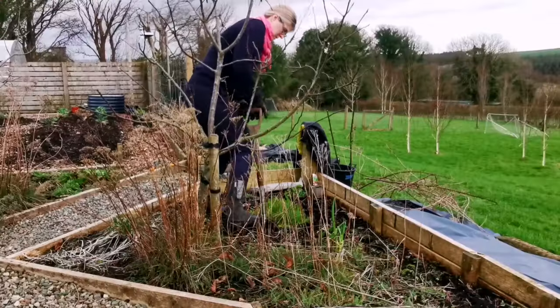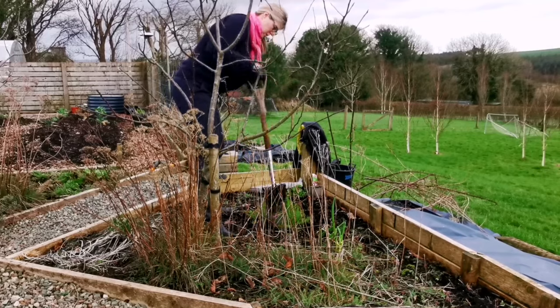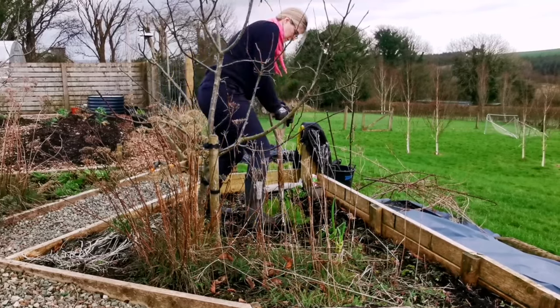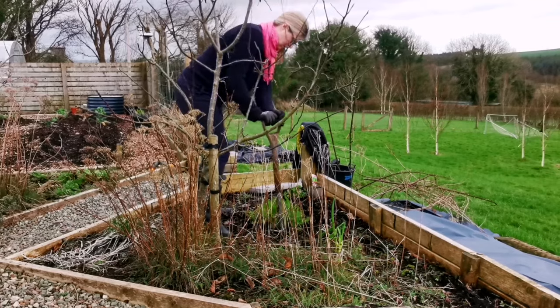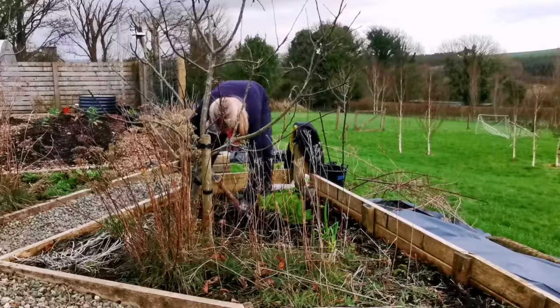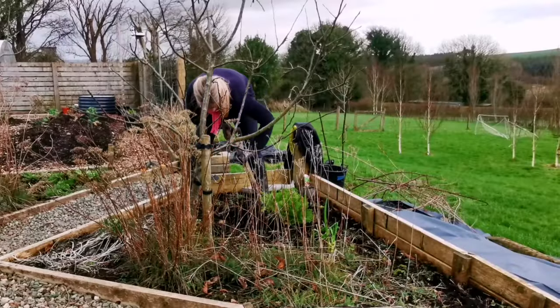Now, if the ground is not frozen, the month of February is also a really good time to move or relocate perennial plants. So for instance, I had the big seed fennel in the fruit triangle that I wanted to move because it had just grown way too big for that space. It was even bigger than the apple tree itself.